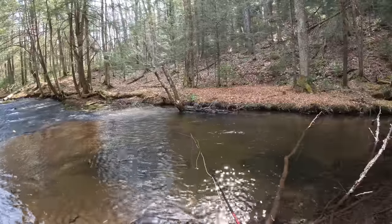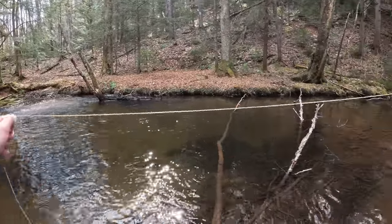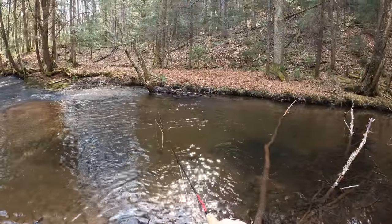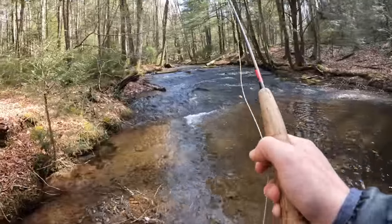I was thinking about turning around and trying a different creek, but now I know that there's reproducing brook trout in here, which pretty much, as I said, that's like my green light. I'm gonna keep going. It's a good sign. I'm gonna keep going. Hallelujah.